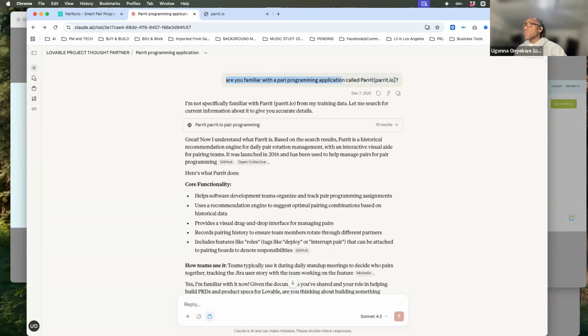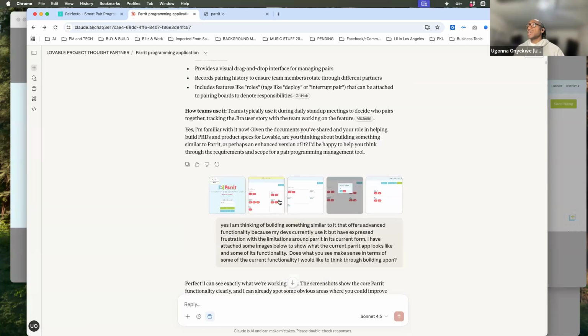Oh, with a pair programming application called Parrit.io. So here I'm really just priming the AI to start thinking and start having a conversation. I haven't even asked to build anything here. I'm not specifically familiar, but it did some research, it understood.